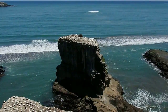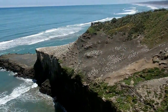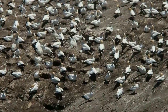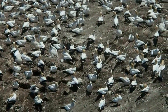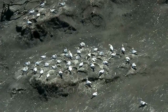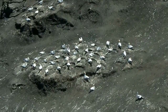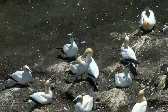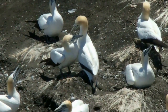Now we're in the last of the colonies. We're looking at the northern colonies in here. The slopes are probably not the best, but if you don't have spot on level ground, that's all you have to put up with. It says somewhere that this is a courting display.